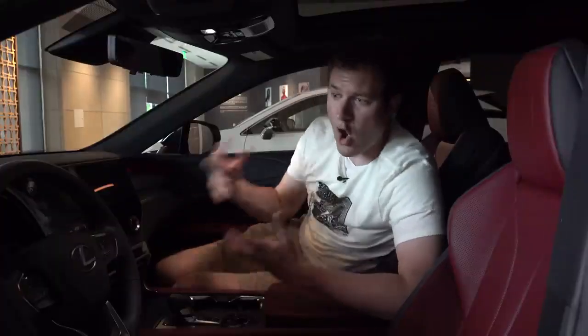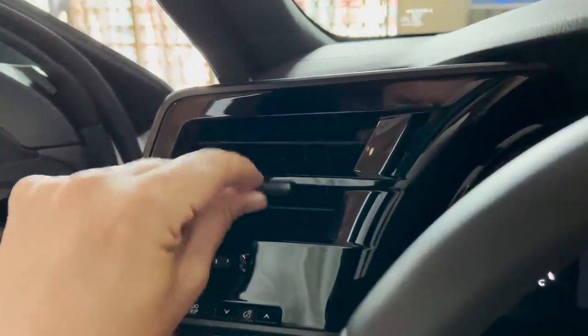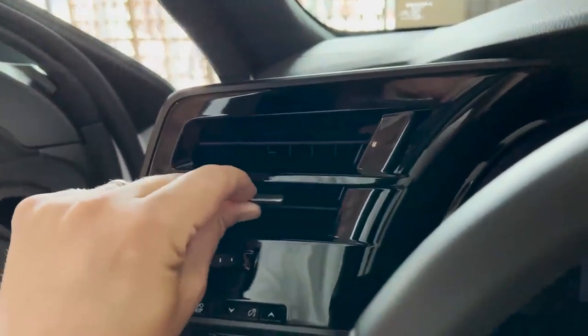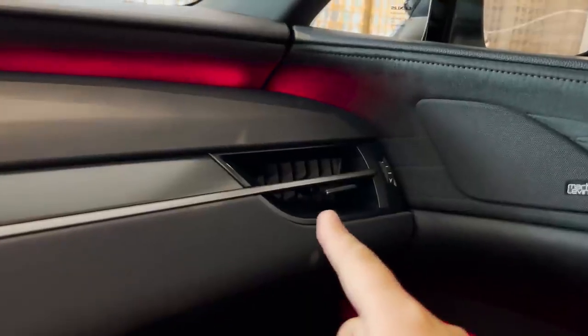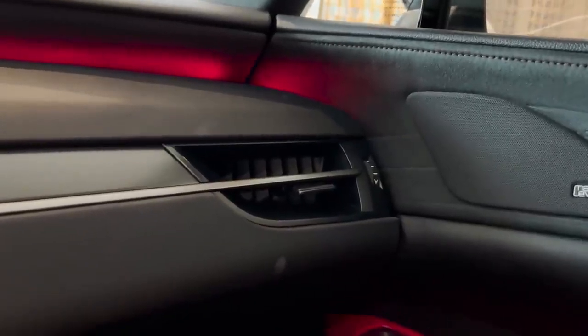And you actually have that on all the climate vents. Over on the driver's side, same deal. It's kind of split in two, and the little switch is on the lower half. And the same deal over on the passenger side, where you have a little piece of trim kind of splitting the climate vent, which, again, is odd design, but that's what they've done here.